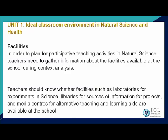So, for example, if you are supposed to do a test specifically of starch, before you even consider putting it on paper as a plan, you need to make sure what is required for that assessment or that lesson to take place. In terms of a test, it's an experiment. You need a lab. So before you even start preparing, you need to check if the school has a lab.